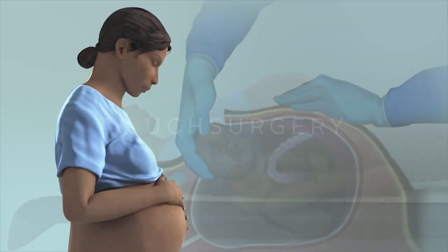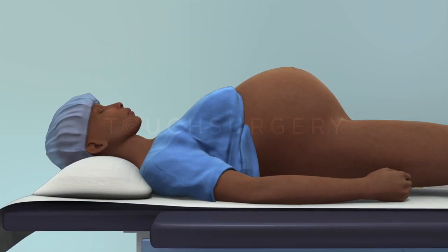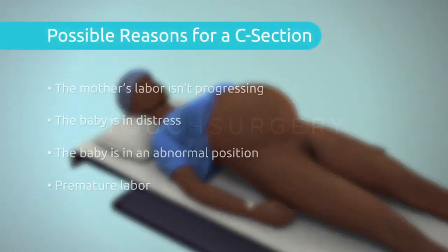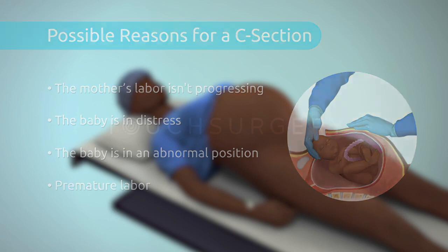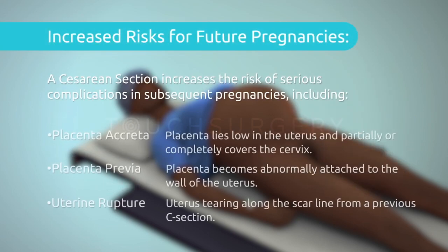Cesarean section is an abdominal surgery that can be used to deliver a baby via the abdomen. Sometimes it may be necessary to perform this procedure due to complications during a pregnancy or labor, but mothers may also choose to have a planned cesarean section, known as an elective surgery. It is important to consider the implications having a cesarean section can have on future pregnancies before choosing to have this operation.